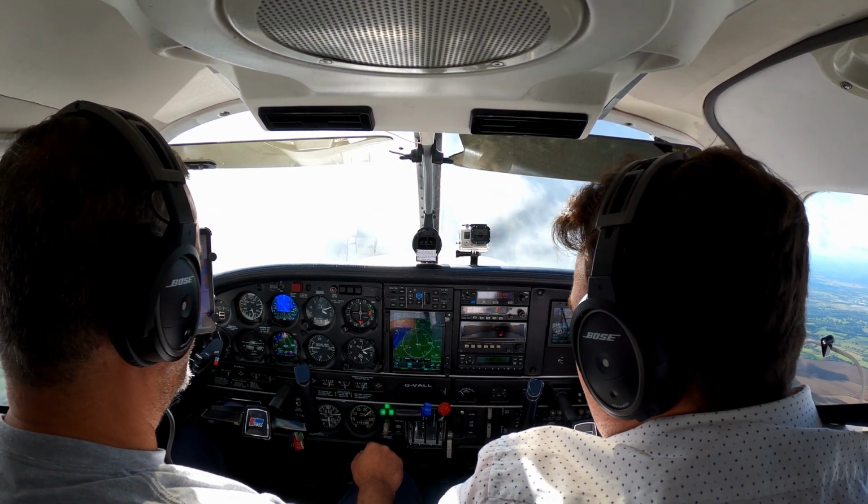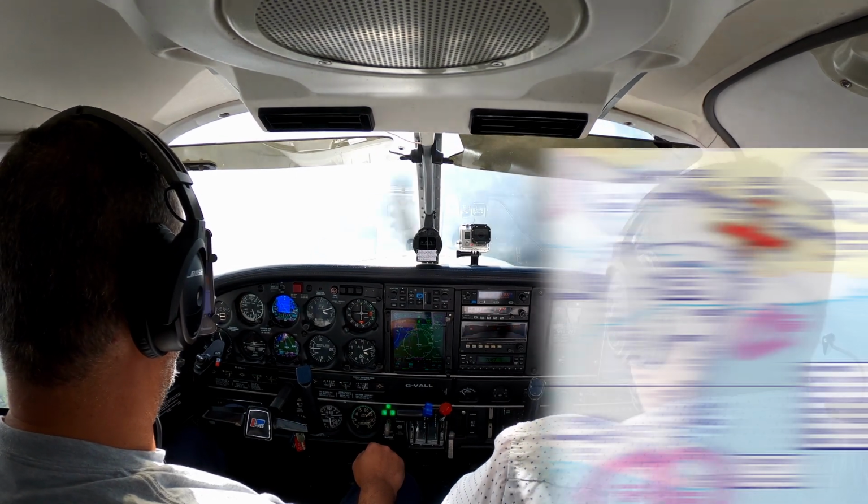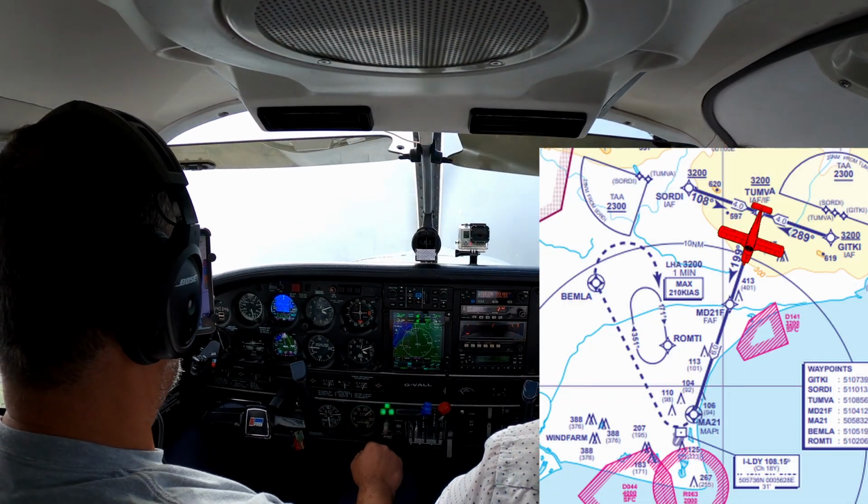Golf Lima Lima established on the final approach track. Golf Lima Lima, Roger, report 3 miles to the missed approach point. We'll go Golf Lima Lima.